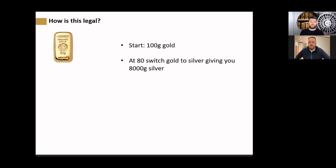Oh, yeah, no problem. So you start with 100 grams of gold. At a ratio of 80, you switch your gold to silver, and that gives you 8,000 grams of silver or 8 kilos of silver. Okay. Now, if you were to switch your silver back to gold, then your 8,000 grams of silver would go back to 100 grams of gold, and there'd be no benefit in doing that.